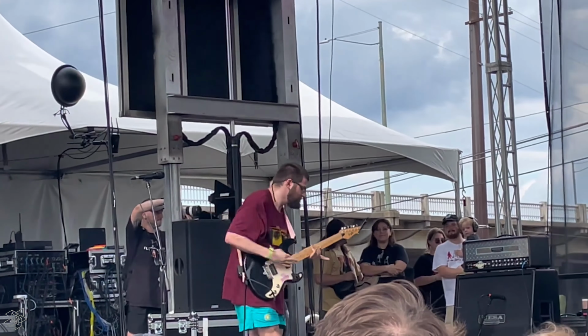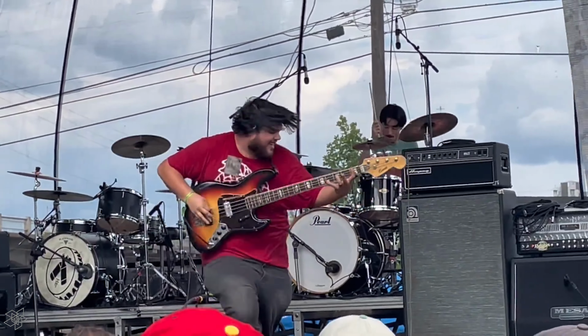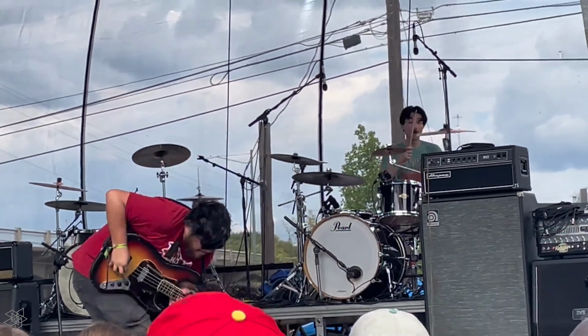These amps are cranked literally to 11, no pun intended. So there's a lot of stage volume up here from all the amplification, and these guys are doing a fantastic job of just making sure we capture just the vocal. And it is so full and so thick, and everyone's so happy.